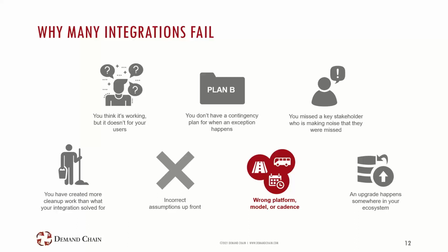I want you all on the call here to look at these 7 items here. And for those of you who have been involved in integration projects, I'll bet you money that you're at least looking at one of them and smirking at the screen right now, right?